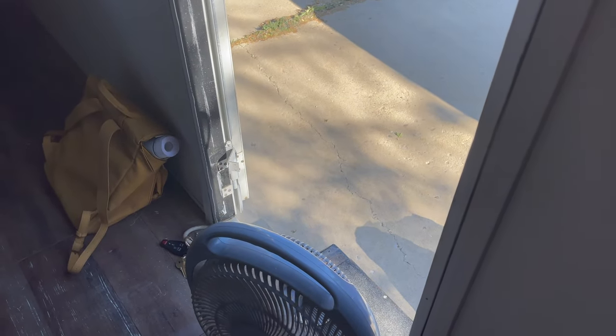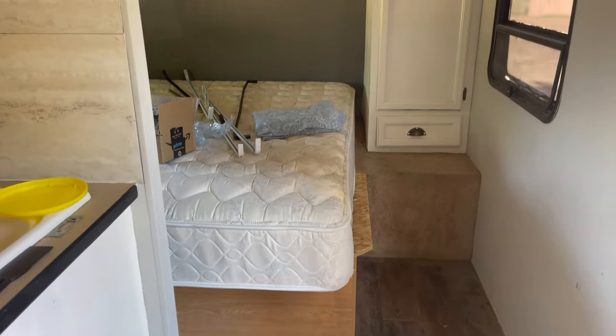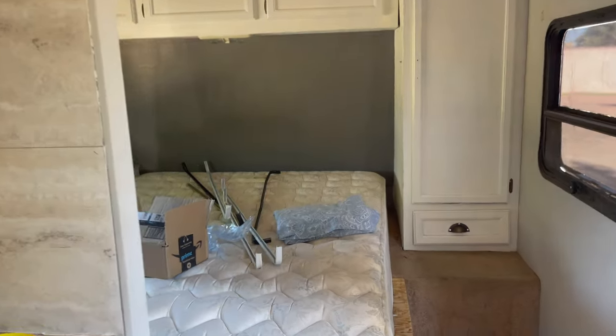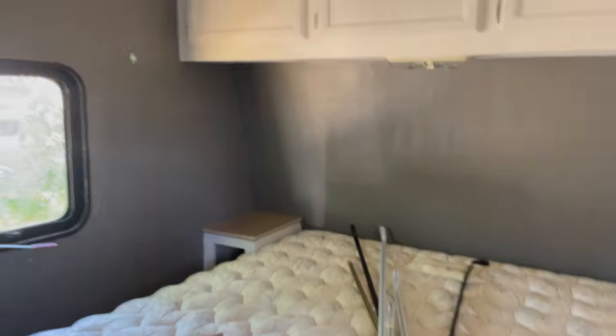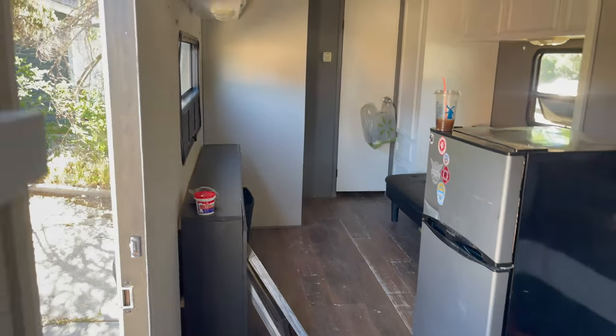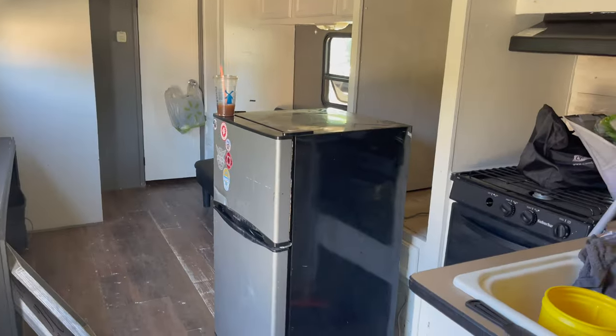Show you some outside pictures, but this is the front door of our 2006 KZ JAG. The people we bought it from were a couple with six small children, and they all lived in here as well. So the camper has already been modified for living, with all the furniture taken out.